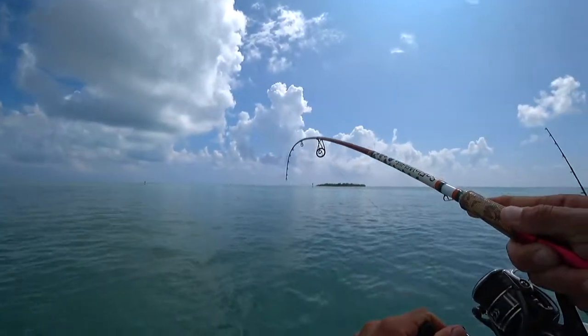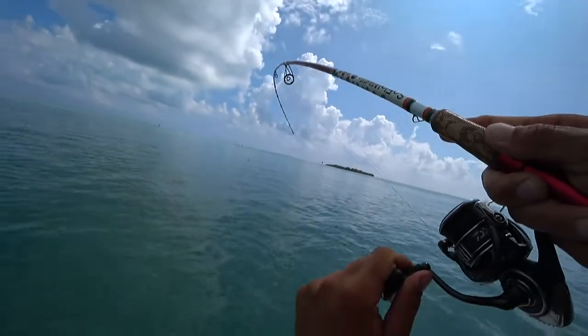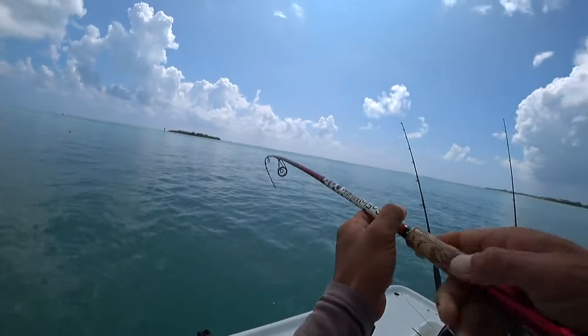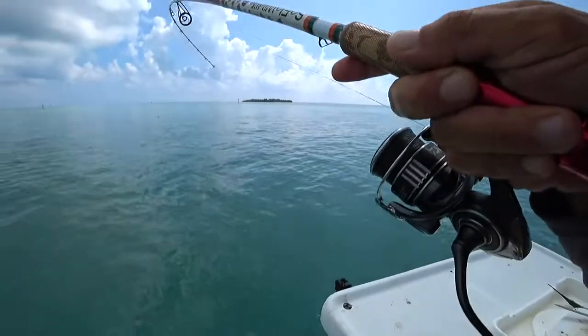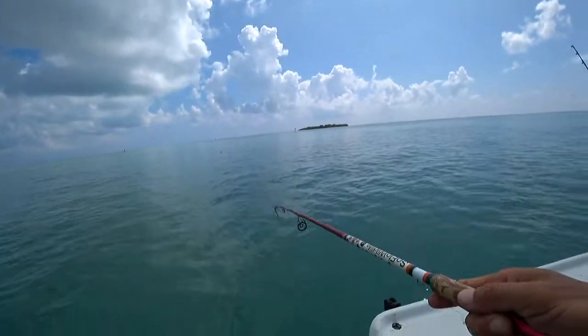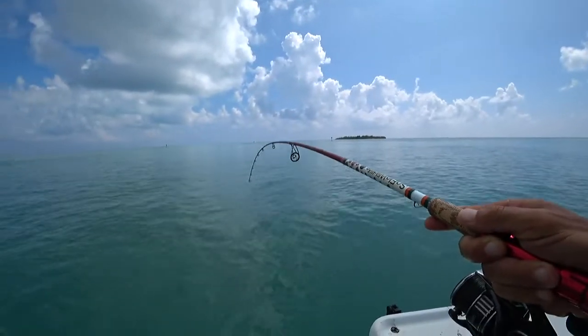Fish on. Nice. Let's go. Oh, it's coming back our way. Perfect, perfect. Come this way. What do we got? Maybe another Jack Crevalle. Eating the bait off the bottom. That just got whacked. One of those got hit.